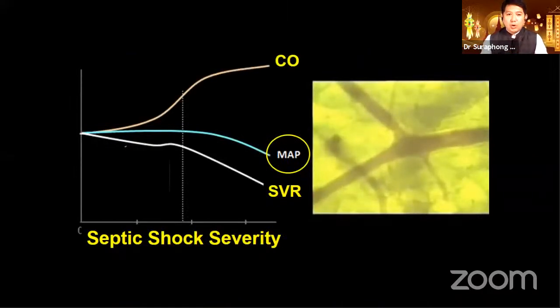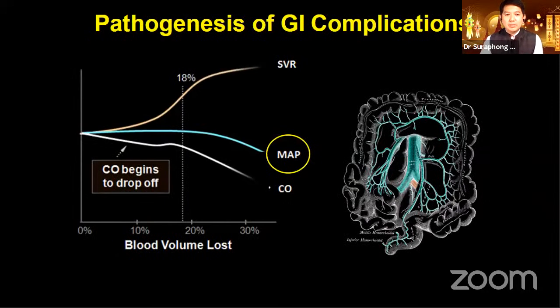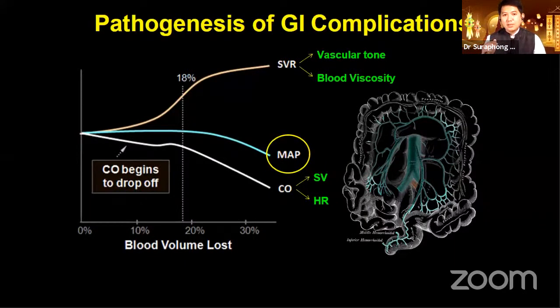For example, when we have septic shock or something with vasodilatation or low SVR, the body tries to compensate to maintain mean arterial pressure by increasing cardiac output. In another situation, not low SVR but low cardiac output, for example during surgery if you have blood loss, the body tries to maintain normal mean arterial pressure by maintaining stroke volume and heart rate. But sometimes the blood loss makes the stroke volume go down, down, down, and the heart rate cannot compensate. The body tries to compensate by increasing vascular tone to make the SVR higher.